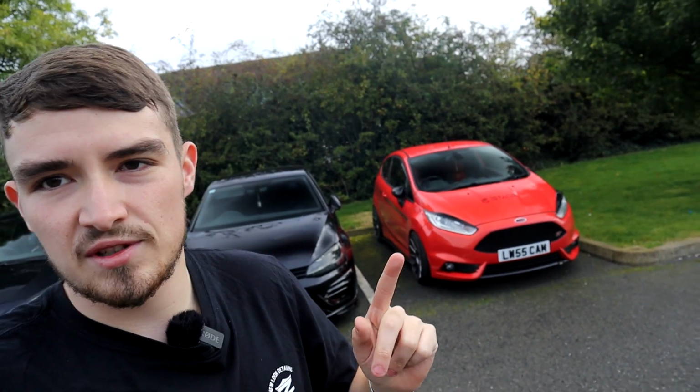So right here, we've got my Fiesta ST, which is currently running stage 2, about 250 brake horsepower. Then next to me, we've got the Boss's Golf R. Then finally, we've got Callum's Astra VXR, fully stage 3, running around 350 brake horsepower. Good little lineup, I think, from the guys here.